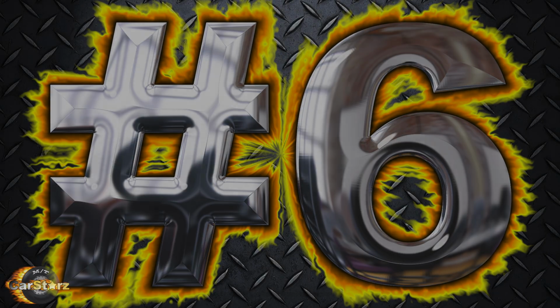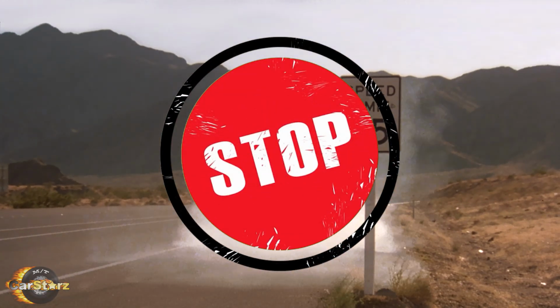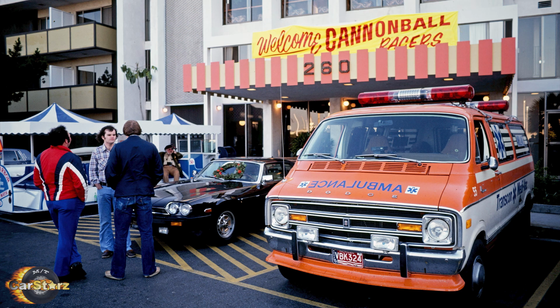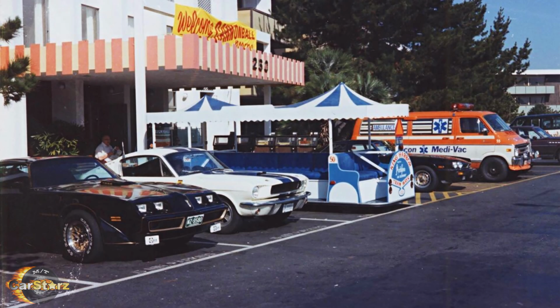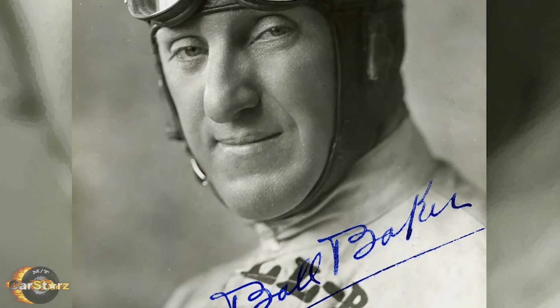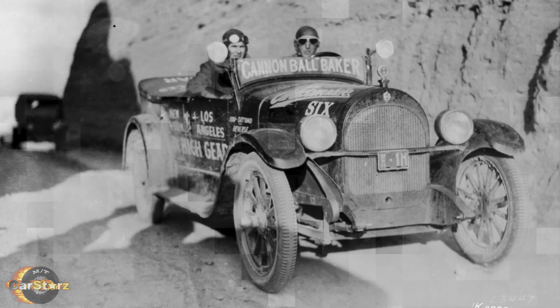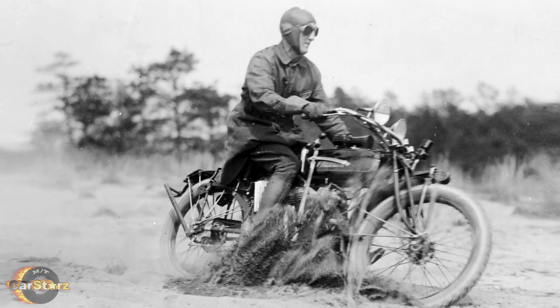Fact number 6. This particular Countach actually killed off the real Cannonball race permanently. Although many fans of the movie may still be unaware today, the Cannonball Run is based on a real event that was actually hosted by Brock Yates that began a full decade before the movie was released. However, the inspiration and namesake of the event dates all the way back to the 1920s to a man named Irwin Cannonball Baker, who was known for setting coast-to-coast records multiple times in both cars and on motorcycles.